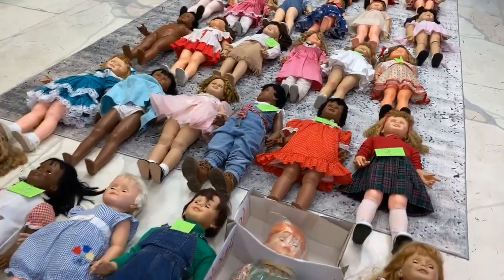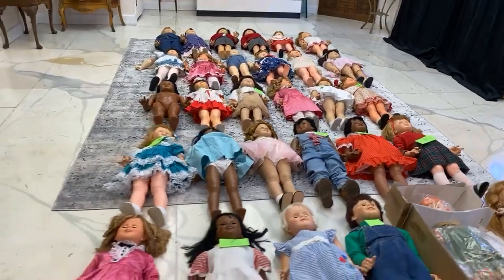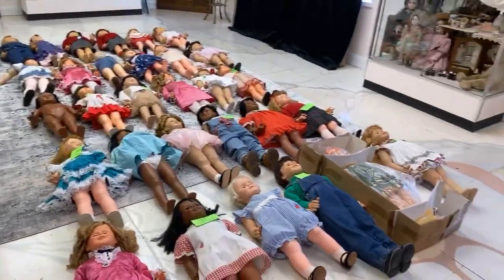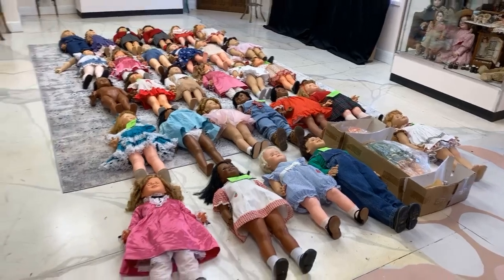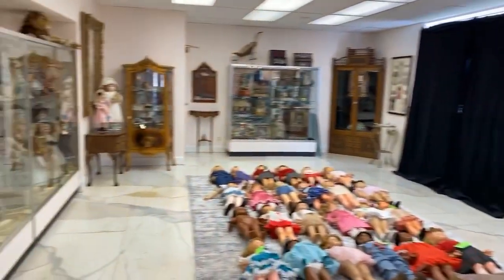So these are the ones we picked out. We're going to photograph them and get them organized today, which is going to be such a relief. I cannot wait to have that done. Thank goodness we have this big showroom right here to spread out, because this kind of project needs a lot of space.